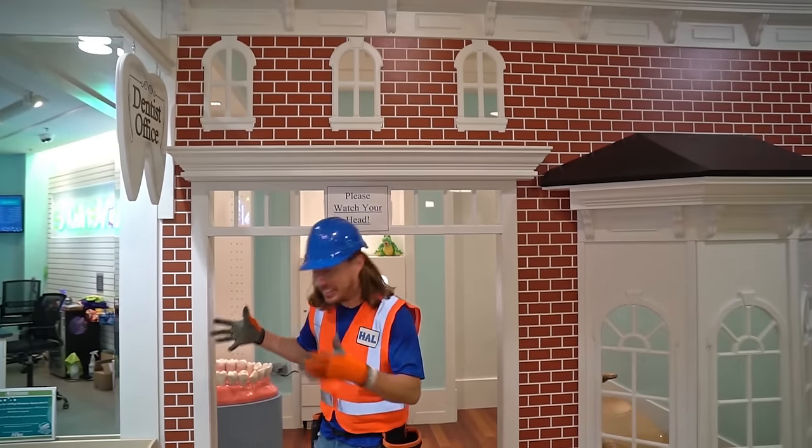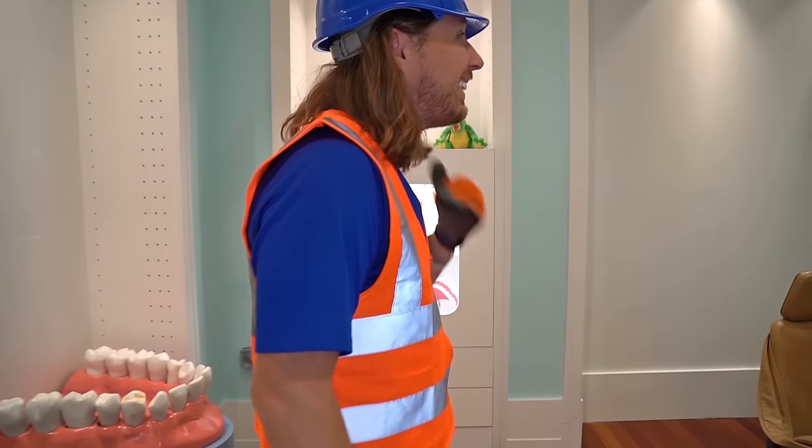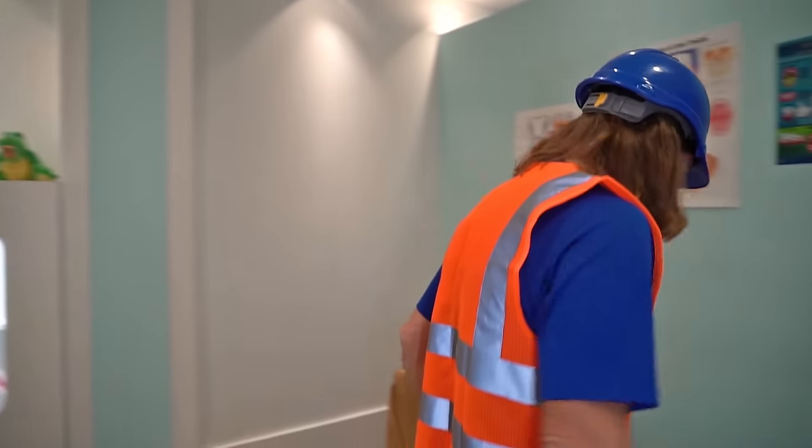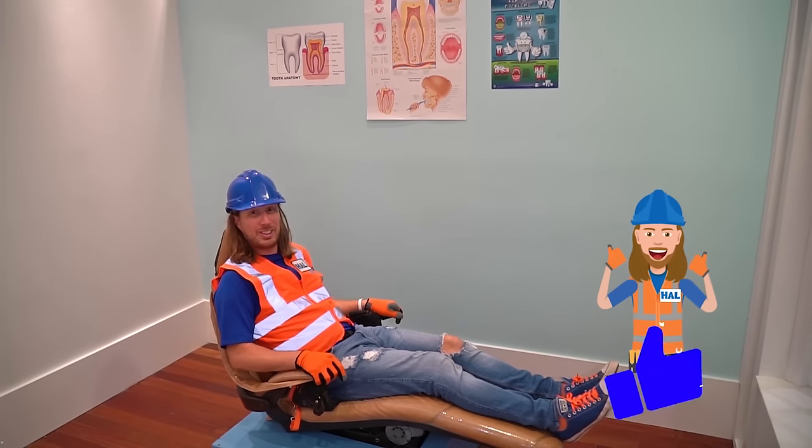They've even got a dentist office here. Oh, watch your head. Oh, this is great. Got all kinds of cool stuff. They even got the chair that you sit in at the dentist office. Oh, nice and comfortable. Oh, that's great.